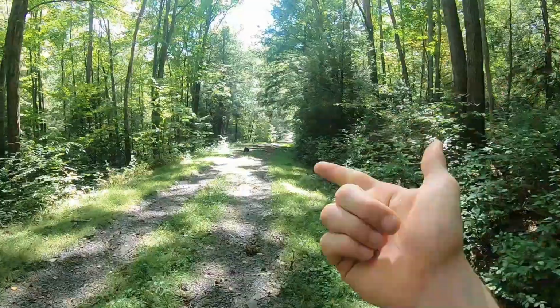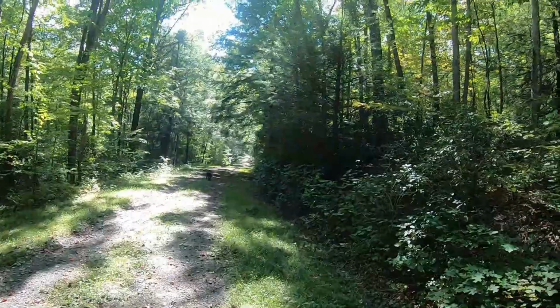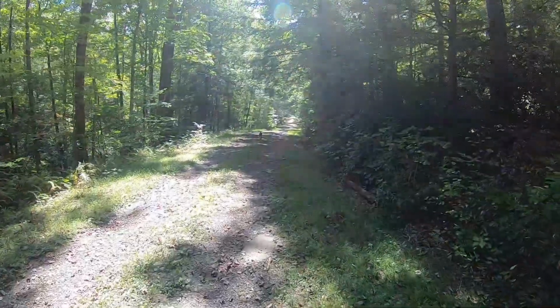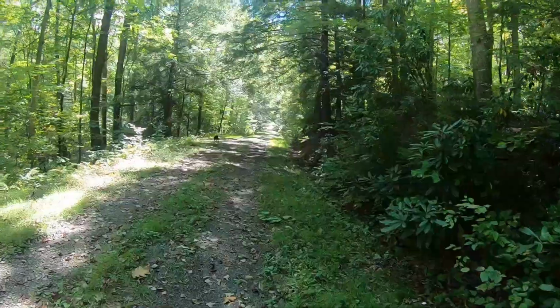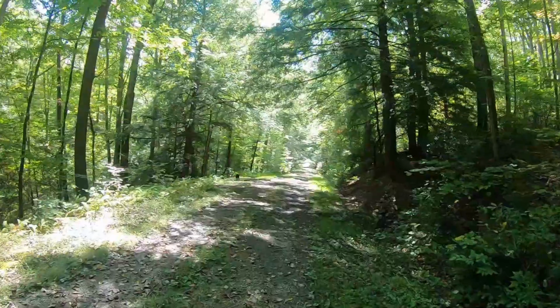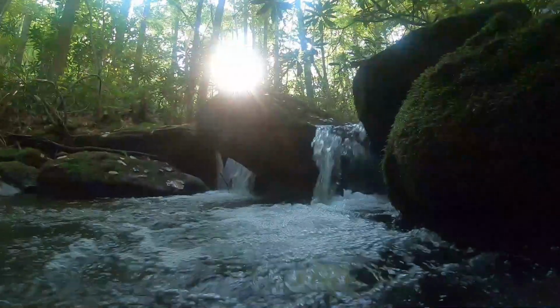Always carry a map. Always download the trails if you can. AllTrails is a great app to use. AllTrails is amazing. But you can even use Google Maps. It works just fine for navigating in the woods, as well as on your daily commute. But anyway, we're out here. We're going to continue on, and hopefully we'll run into some cool things here soon.